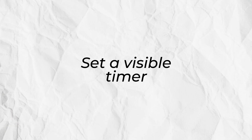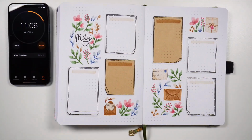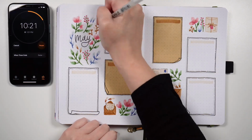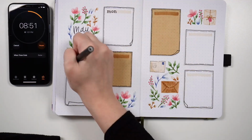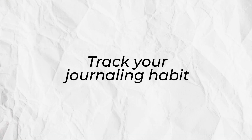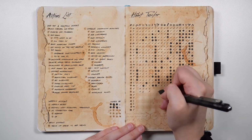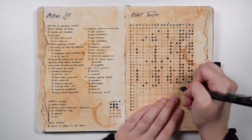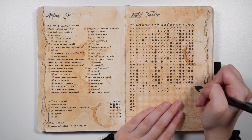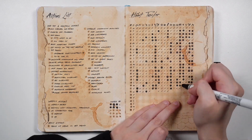Set a visible timer. While often the clock is not our friend, it can help to have a visible clock or timer while doing your journaling. This helps you stay focused on the task at hand by adding some time pressure to it. Our next tip though is to keep track of your journaling practice. This could be a habit tracker in your journal, or it could just be one that's near your workplace, but somewhere super visible. Keeping this tracker easily visible and noticeable will help motivate yourself to do your journaling because you won't want to break the streak.